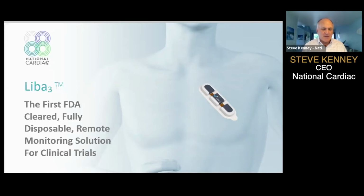Anyway, not unlike many clinical interactions today, the migration to telemedicine has also gained traction in the clinical trial space. Decentralized clinical trials where remote patient monitoring is required will shortly become the norm. The Libre 3 is ideally positioned for this shift in clinical research. This shift is taking place in a rapid fashion. So in addition to the clinical research market that we initially planned to address, we also plan to address the office-based cardiac monitoring market with our superior technology.